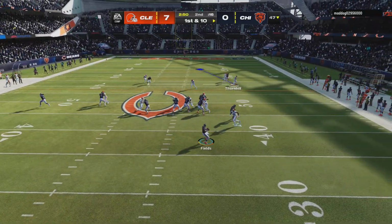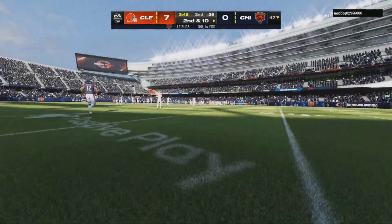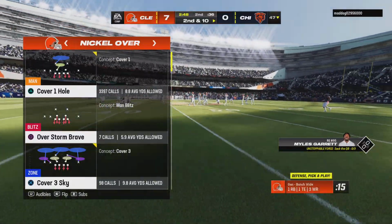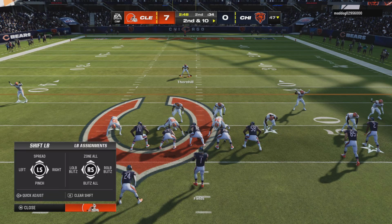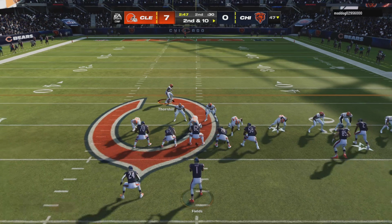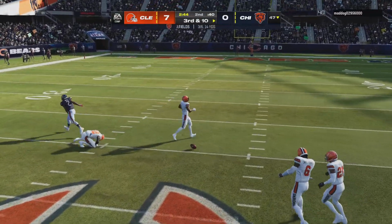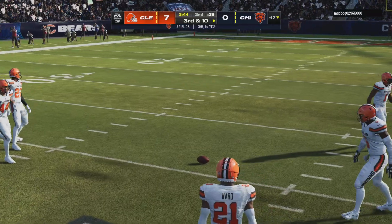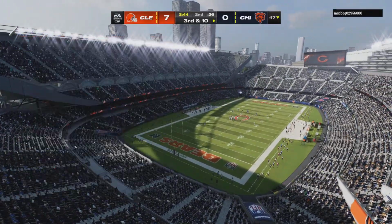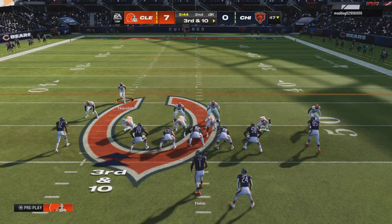Off play action, Fields. And that one drops down, incomplete. Good coverage there, forced the ball free, and it's second down. To throw is Fields. And that'll be incomplete. Took a pretty good shot as he tried to pull that one in. Couldn't hang on, third down. Now play number 7 of the drive as they're looking at a 3rd and 10.